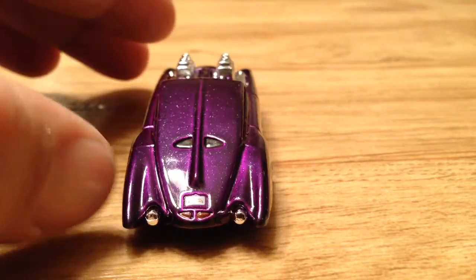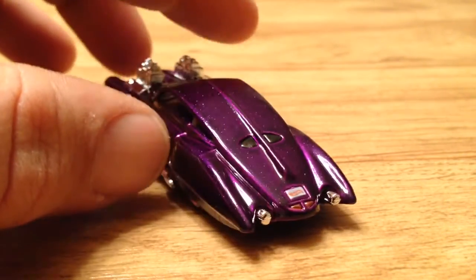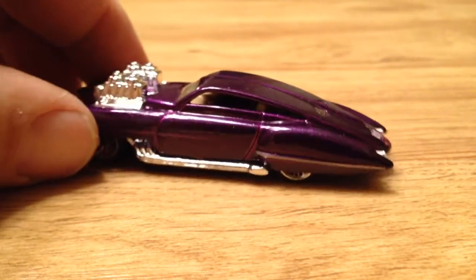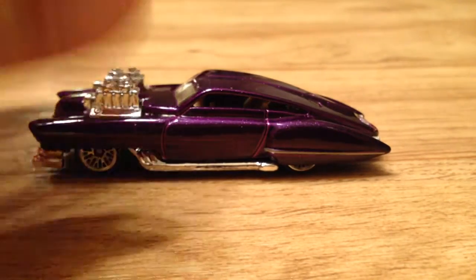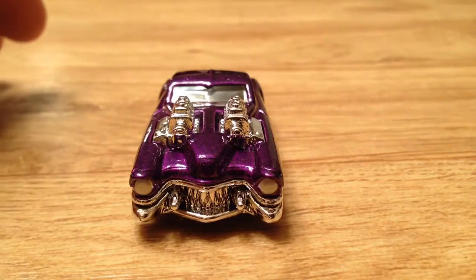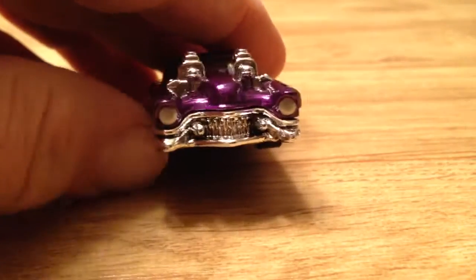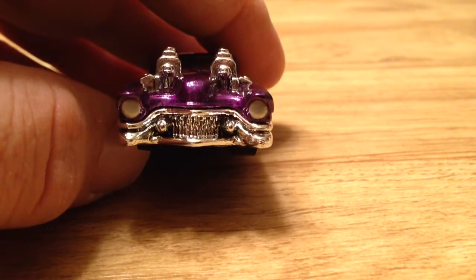It's a pretty nice looking car. This is pretty tough for me to do. I don't have a lot of fantasy castings, I mean, besides Batman and I guess Back to the Future, the DeLorean, and stuff like that. I thought I did, but I really don't. But this is pretty cool.